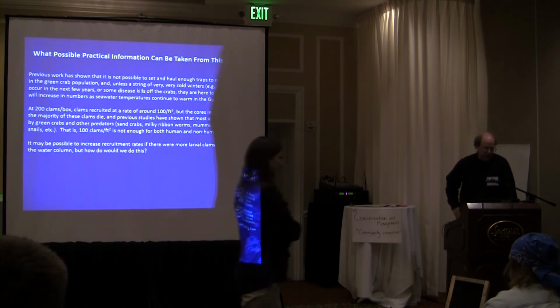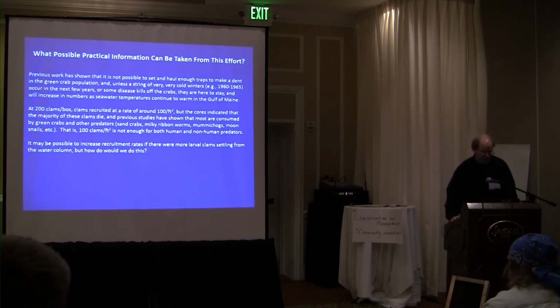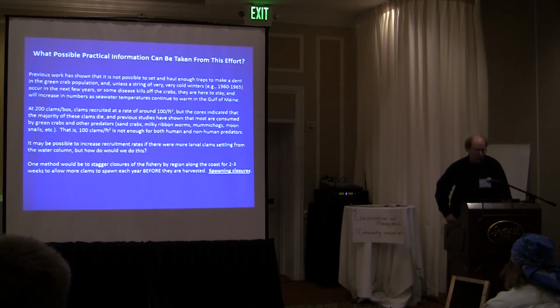It may be possible to increase recruitment rates if there were more larval clams settling from the water column, but how do we do this? So I have 2 suggestions on how we increase the number of clams settling to flats to swamp out predators. One method would be to stagger closures of the fishery by region along the coast for 2 to 3 weeks to allow more clams to spawn each year before they're harvested. We can call it a spawning closure.